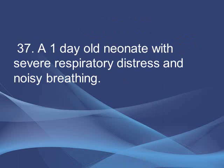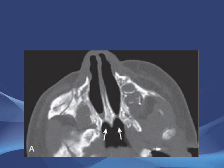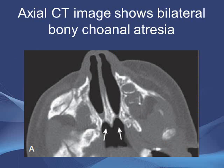A 1-day-old neonate presented with severe respiratory distress and noisy breathing, inability to pass an NG tube through each nostril into the nasopharynx. So this axial CT image shows bilateral bony choanal atresia.